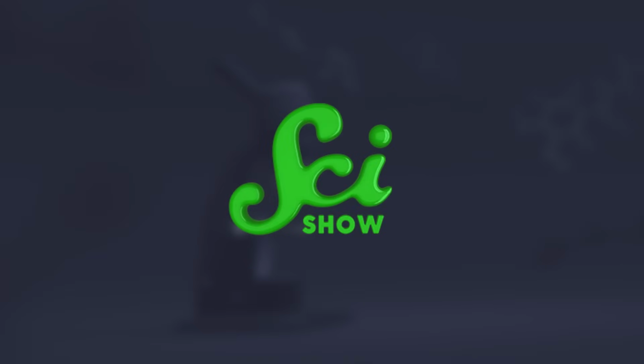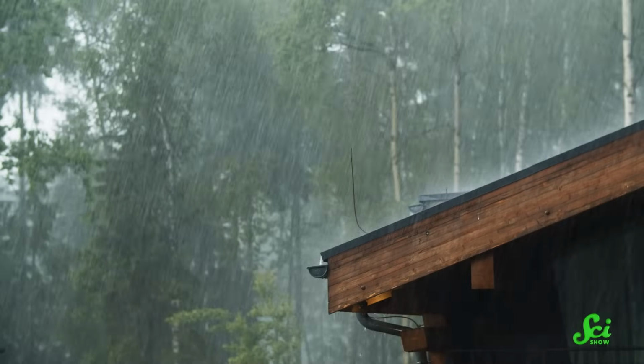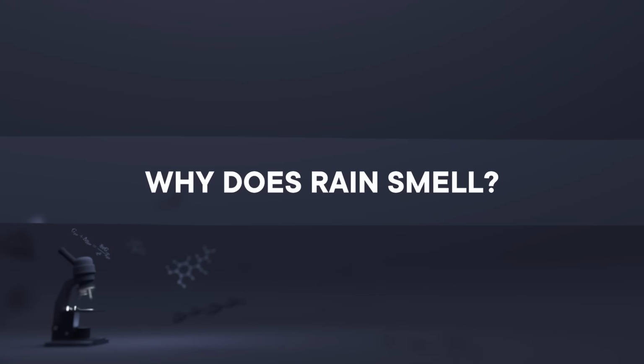So it turns out we can learn a lot from the smells in books, not just the words in them. There's nothing like curling up with a good book on a rainy day. Combine the perfect book smell with the calming smell of the rain, and you are in for a good time. But water, very clearly, doesn't smell like anything, so you might be enjoying the soothing smell of rocks? No, plants? Or ozone? Well, let's let Michael explain that one too.